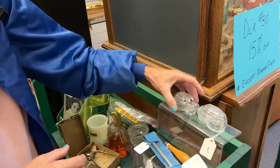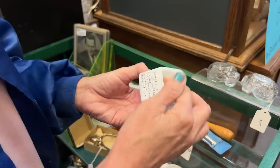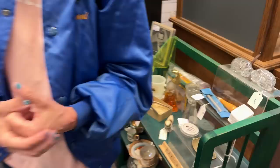This is another glass birdcage feeder. What does it say? Hendrix. Wow, I didn't even know this existed. Okay, I'm going to have to do a little digging on that, because we have a lot of bird cages to clean and feed and water.